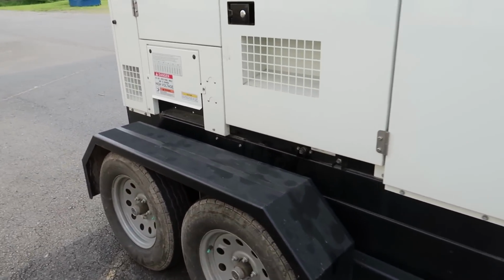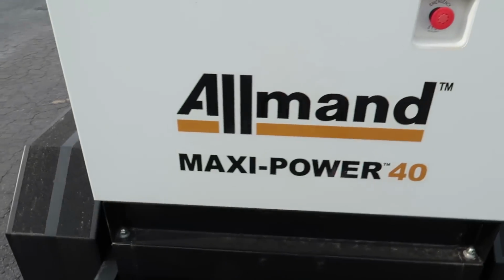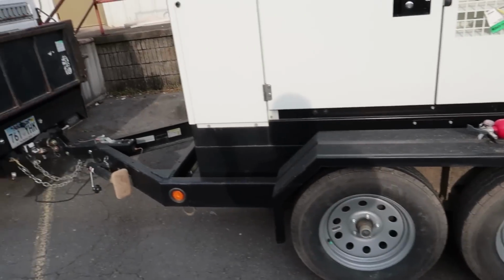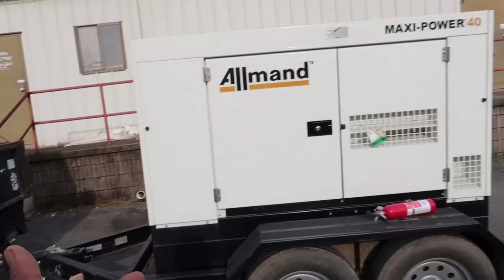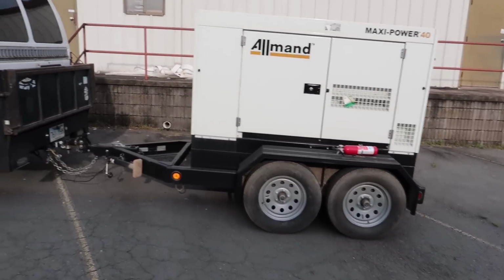Right now, it is hauling a 50K diesel generator that we're using for tomorrow's event. These things are super heavy. Yes, a 1500 truck could tow one of these, but the van tows it incredibly well and uses almost no fuel.